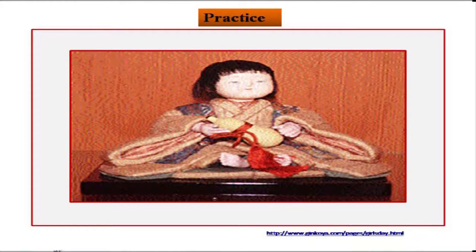I have something to say about the picture. Listen to it carefully and then answer the questions that are given. So, well, yoku kiite kudasai ne minasan.